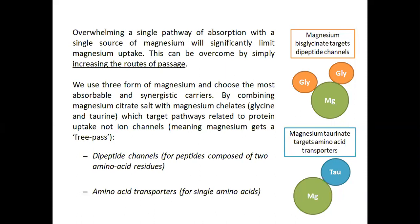Unlike magnesium salts, magnesium complexes and magnesium chelates do not require a particular pH to be able to liberate the magnesium ion, because the magnesium and the amino acids are essentially absorbed together when the amino acids are absorbed through protein pathways. Magnesium bisglycinate is absorbed through a dipeptide channel, whereas our magnesium taurinate is absorbed through an amino acid transporter pathway. So even these two different types of magnesium chelates do not compete for the same route of passage. So now we've got three different forms of magnesium, and they are all targeting different uptake pathways.